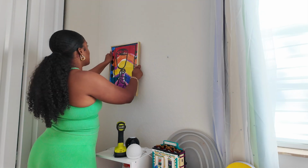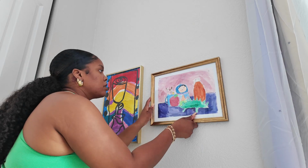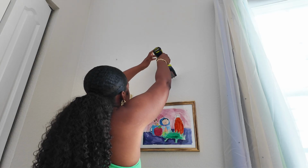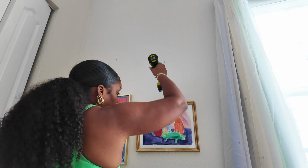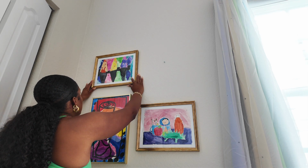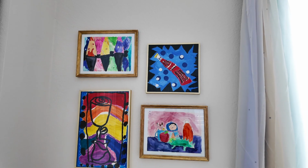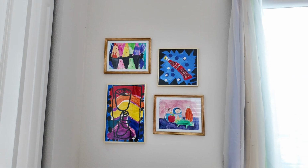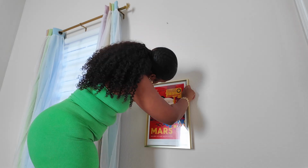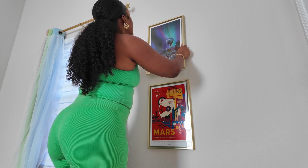So this is the corner that I decided to use for Stella's little art gallery. So I'm getting her pieces all set up right here. And I know that I keep saying how obsessed I am with everything in this room, but I just love this corner because I just think it's so cool to be able to look up on the wall and see your own work, and it looks good. It just really looks good. I also added this neon rainbow light that she already had, and then on the other wall, we're gonna hang up those two space posters.